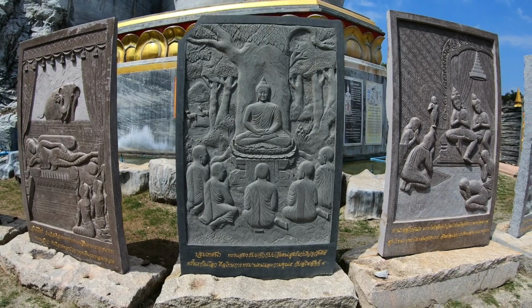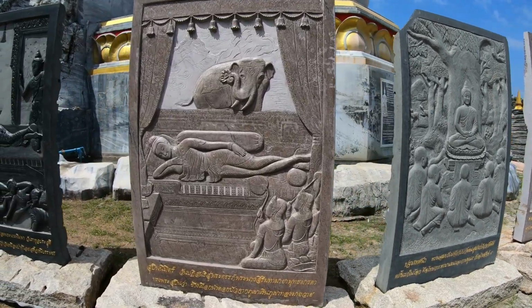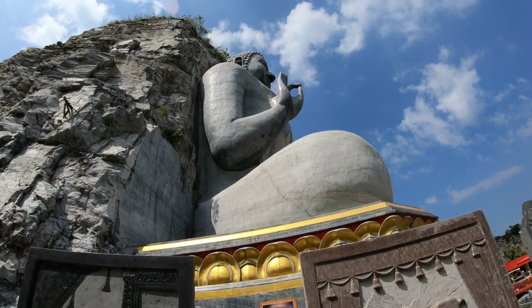The aim of this whole place here is to highlight Uthong, or the ancient city of Uthong, as actually the first place where the influence of Buddhism reached the kingdom more than 2,500 years ago.